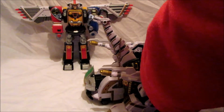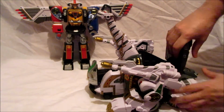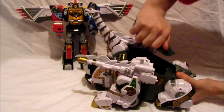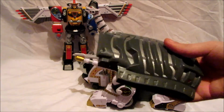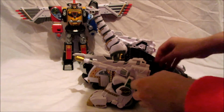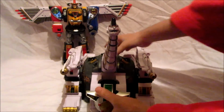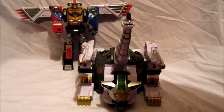you've got to take, I've got to try and remember how to do this now, because I haven't done this for ages. You've got to take off the back. So if you give me a second, I will get this done. There we go. Don't worry, I haven't broken it. It's just this part has to come off to allow the Ninja Zord to go in. It is a kind of a pain, but the Titanus from 1993 allowed any of the Megazords to fit in the back.